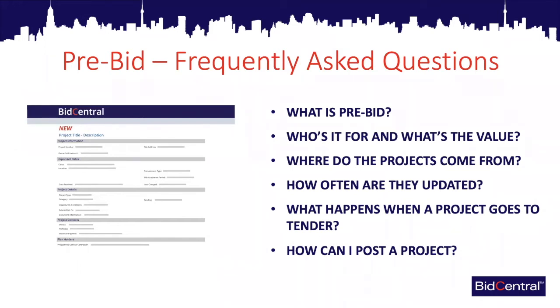And what happens when a project goes to tender? What our main goal is when the project's ready to go for tender is to transform the project out of pre-bid projects and into the public plan room, which is super convenient for all of our customers because they can follow it along.